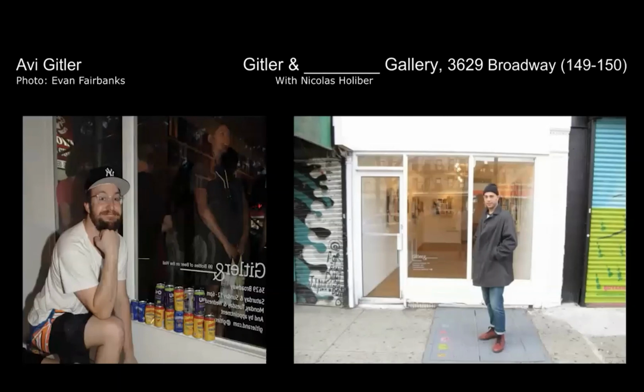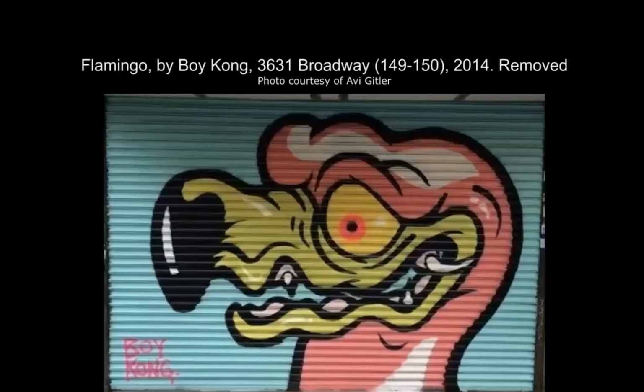And the first artist he invited was Boy Kong, who's not the artist in the picture. Boy Kong is from Orlando, Florida, and decided to bring a little Florida pizzazz up to Hamilton Heights by painting a flamingo. So he had actually been given no guidelines and could have painted anything he wanted. This is kind of a funky flamingo with an alligator jaw. So this made a light bulb go off in Avi's head that Hamilton Heights was also John James Audubon's former neighborhood, and that all the decorative murals should be birds.